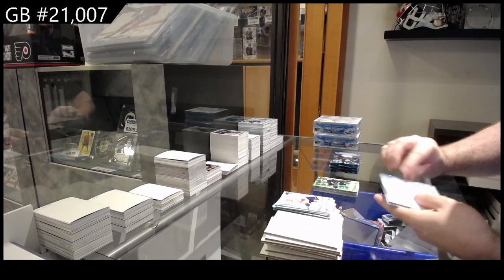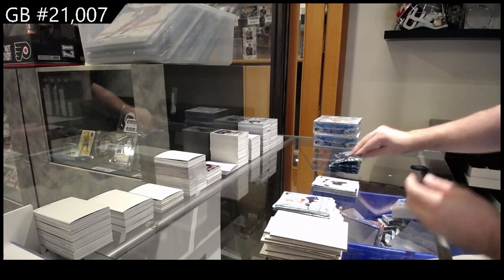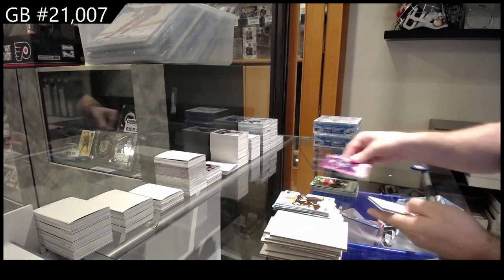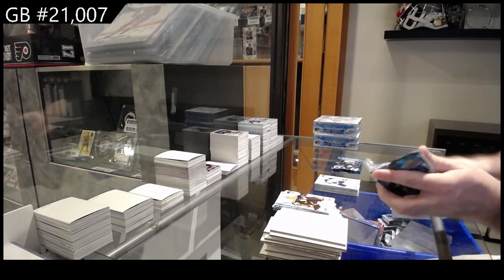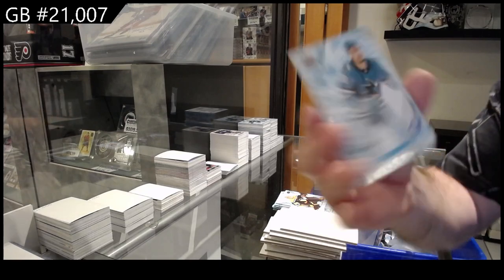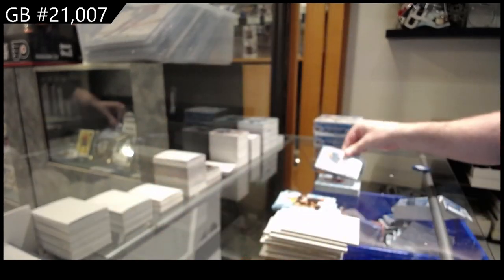Green of Yurcich for the Jackets, sub-zero rookie to 999 for Montreal of Jack Eye, Kolya Chonik rookie for the Coyotes. Green of Reinhardt for Florida. Pink of Makar for the Avs. Sandberg for Winnipeg, rookie. Green for the Ottawa Senators, Norris. Pearson for the Red Wings, rookie. And the Sharks, Timo Meier, frozen in ice.